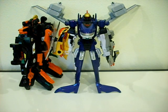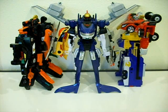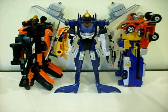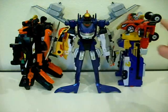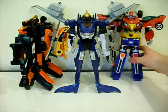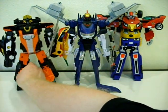And then the ever-famous engine Gattai Engine-O. You can see it's got it matched in height. I think the Engine-O and Seiku-Oh are just about the same height, because Gunbur-O was always slightly shorter. But width-wise, it's no contest.